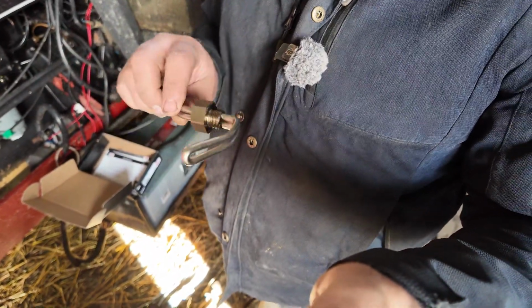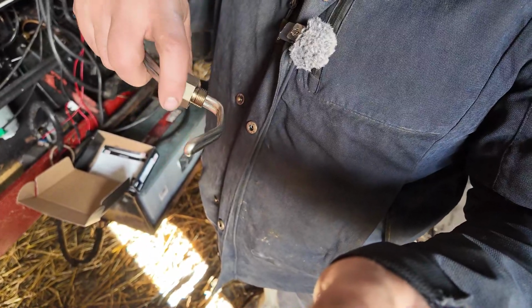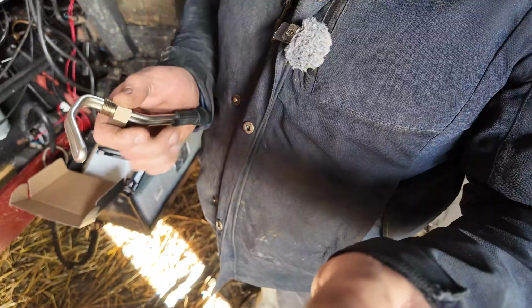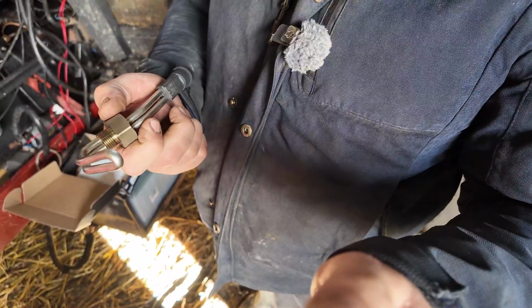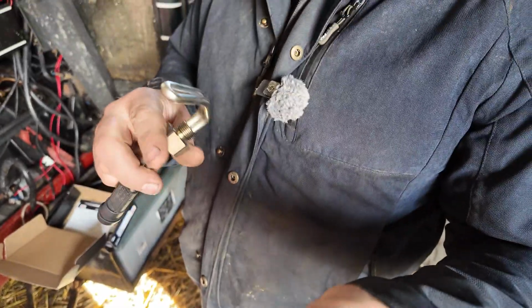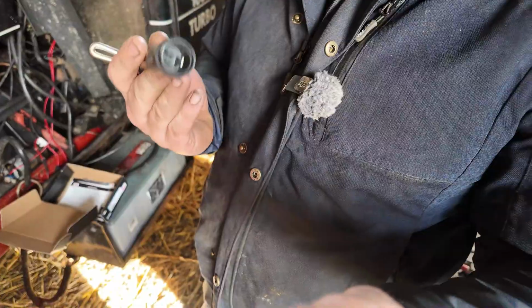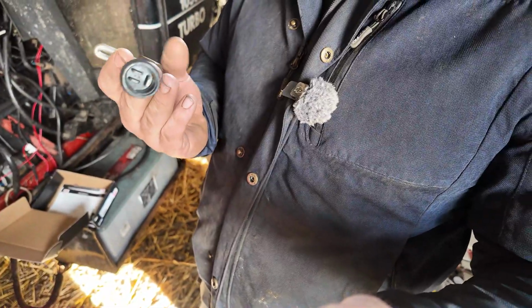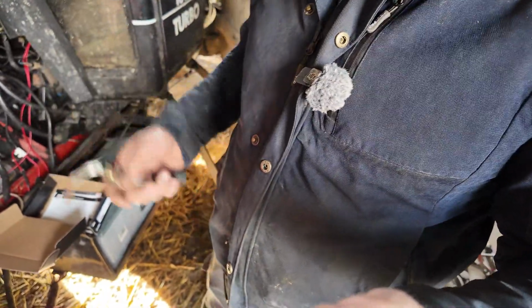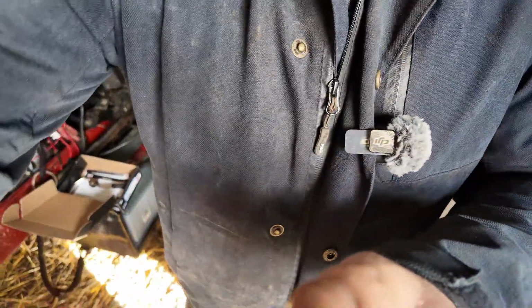That's it there. It just screws in. The threaded part screws into the engine. You just insert it into the bung. A tight squeeze, I'd imagine. I don't know. Plug in there, you have your connections there, it just connects on, and a cable.